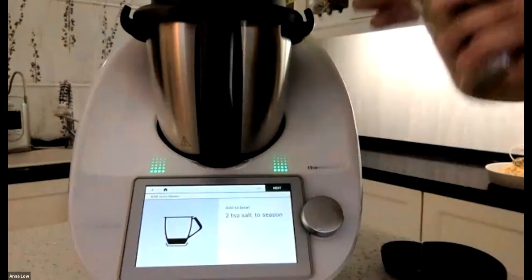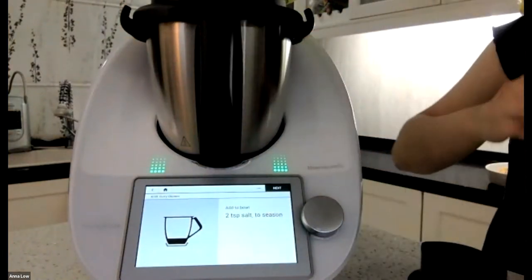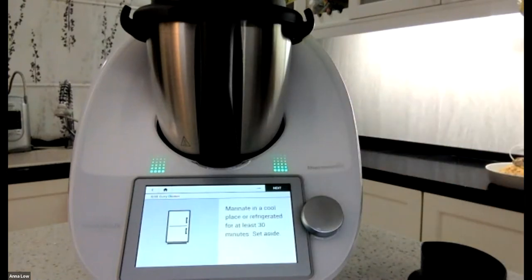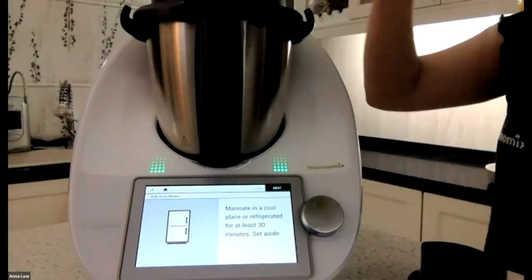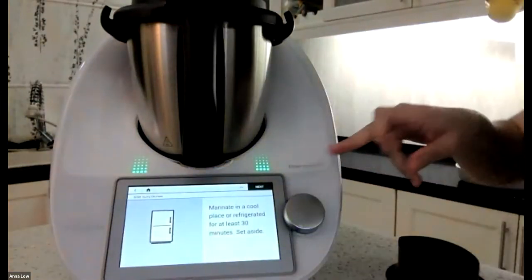Also everything natural ingredients, all right? Great thing about Thermomix, you can do all kind of nyonya paste, tom yum paste, everything from scratch. And you really taste everything from scratch. That's right. So basically, this pork, I have to marinate it for a while. So I'm just going to set it aside.